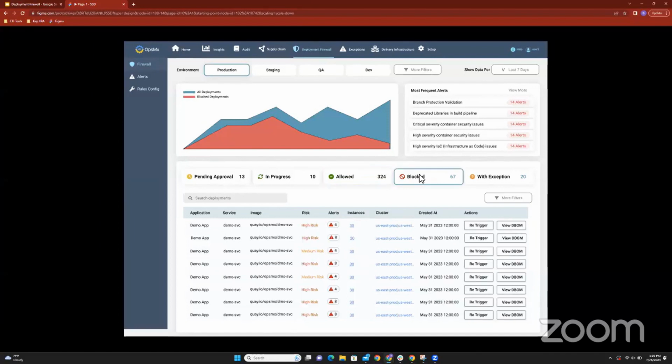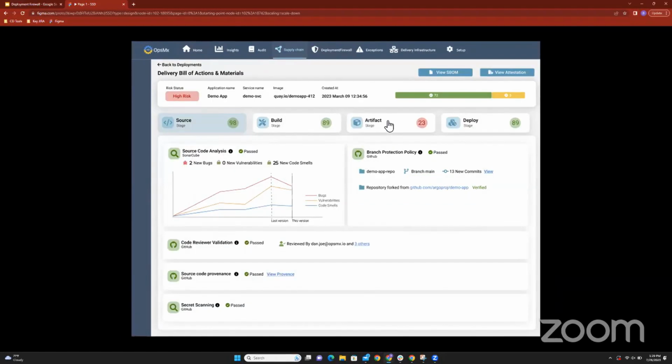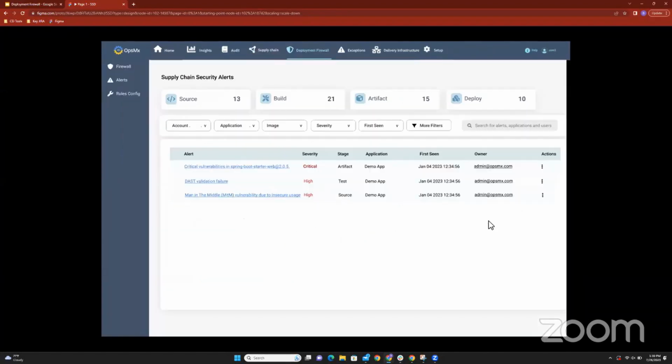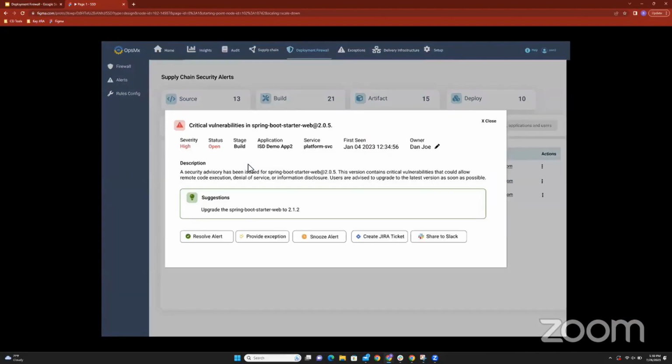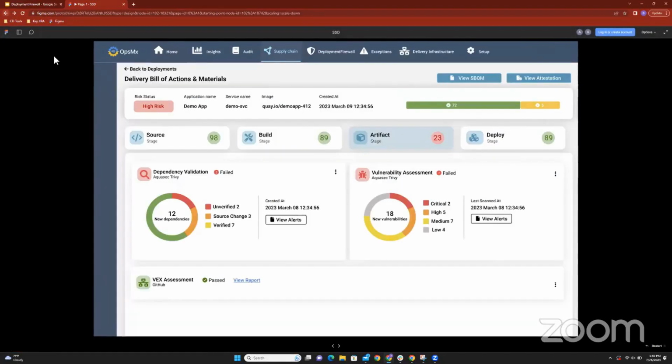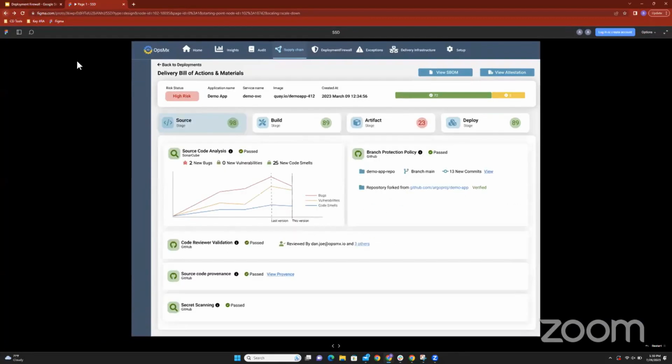Now, for any of these blocked situations, right, I can come in here and say, oh, this deployment looks like it has been blocked by the deployment firewall. Let me figure out where. And I can come in here and see, okay, there's problems with the vulnerabilities assessment. So we've got a couple of highs and a critical here. I can then go ahead and take action to say, hey, I want to open a Jira ticket, or I want to provide an exception for this. And if I do that, I can enter that exception, or I can get disposition on these alerts, and then come back to the deployment firewall and re-trigger that deployment.